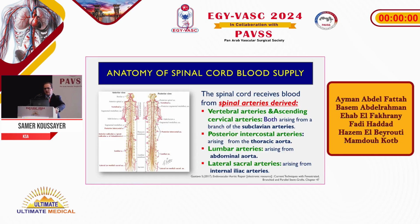The spinal cord receives blood from a lot of branches, so it's a very extensive blood supply. It usually comes from the vertebral artery and ascending cervical artery, which both come from the subclavian artery. It has posterior intercostal arteries from the thoracic aorta, lumbar arteries from the abdominal aorta, and lateral sacral arteries that come from the internal iliac arteries.